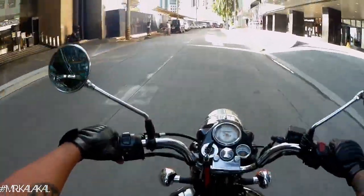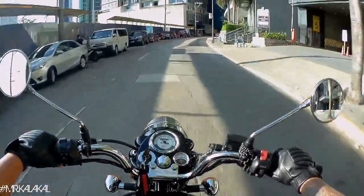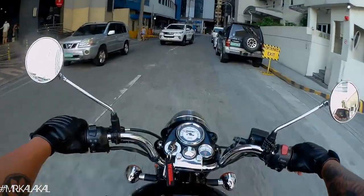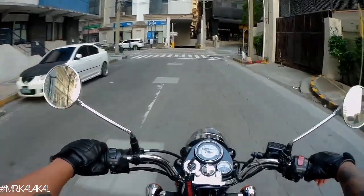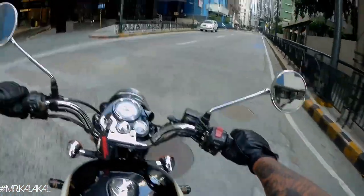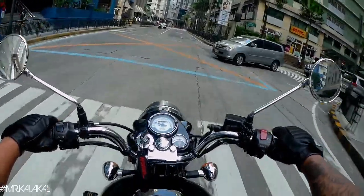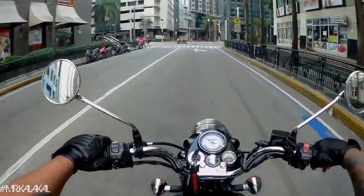So, handling the bike is surprisingly very comfortable siya. The bike is very comfortable even though yung vibe, gano'n yun yung binibili niyo sa bike na to. Vibration sa foot peg, vibration sa handlebar, sa tangke and everything. Pero very old school eh. Very old school yung ano niya.